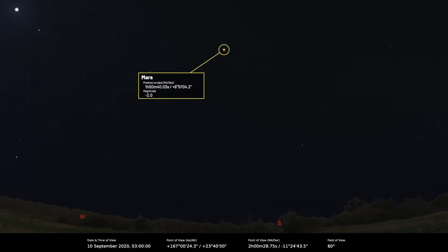On the 10th of September, the planet's apparent eastward motion against the background stops. So Mars then reaches what is known as its stationary point. Yeah. So after the 10th of September, it appears to be moving to the west. Of course, in reality, it hasn't changed direction at all. It's just the consequence of our own orbital motion compared to that of Mars.